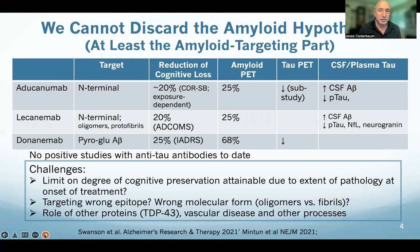Each of these drugs are reducing amyloid to a greater or lesser extent, but there appears to be a big disconnect between the amount of amyloid reduction and the magnitude of the clinical benefit. We've seen, at least with 2 of these, evidence for reduction in tau by PET as well as by CSF. But there are challenges here. This big disconnect between what we see on cognition, what we see on amyloid biomarkers.